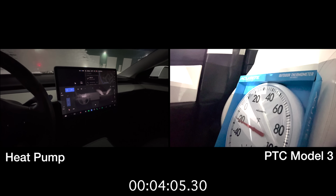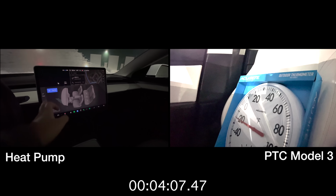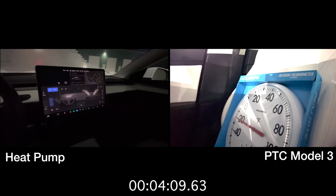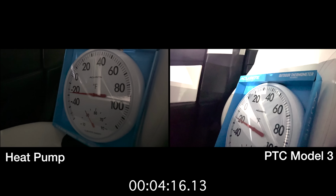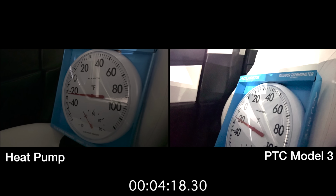Interesting. I think we have everything set correct. Rear fan on, just the driver heated seat. I'll let you know if anything changes, but for now we'll just keep an eye on this. Still really cold.